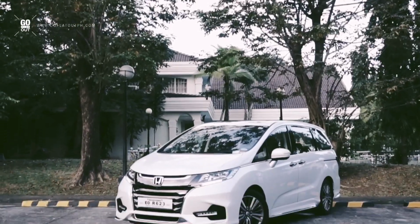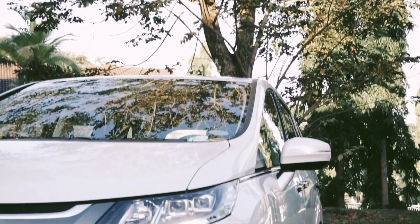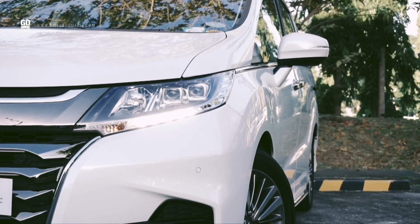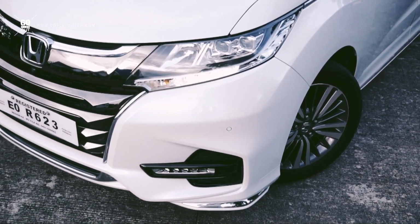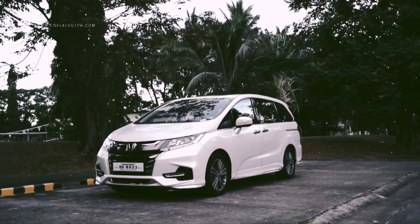Now, making an MPV look good is a very tough job, but Honda certainly nailed it with this car. Having received the refresh for the 2018 model year, Honda gave this elegant MPV a little more sparkle through the use of a dark chrome grille, multi-spoke 17-inch alloy wheels, and LED fog lights, which all do wonders with the Odyssey's looks.